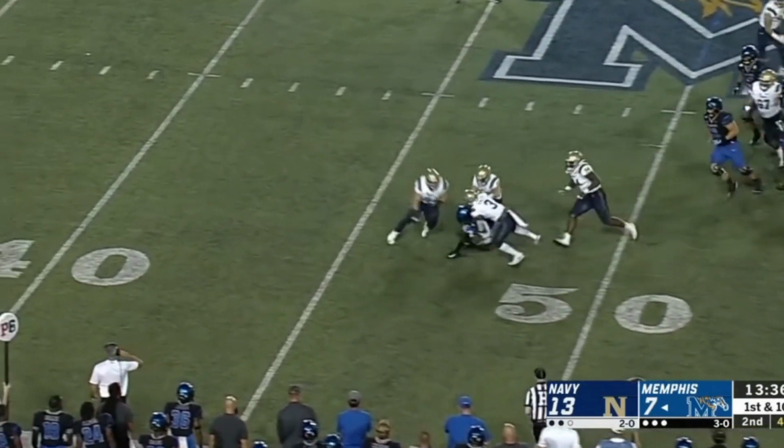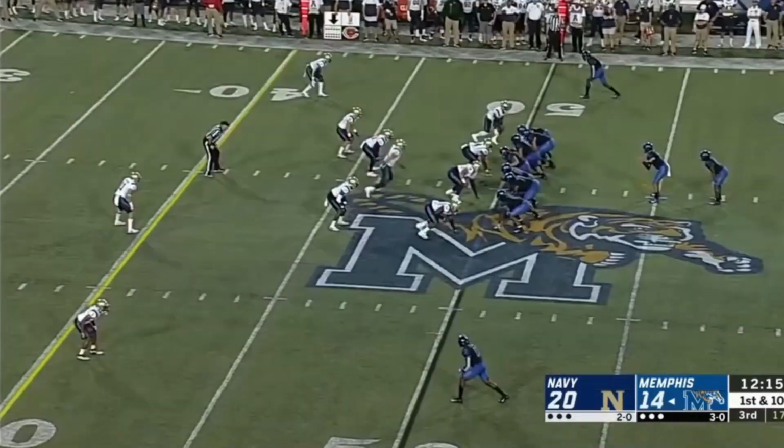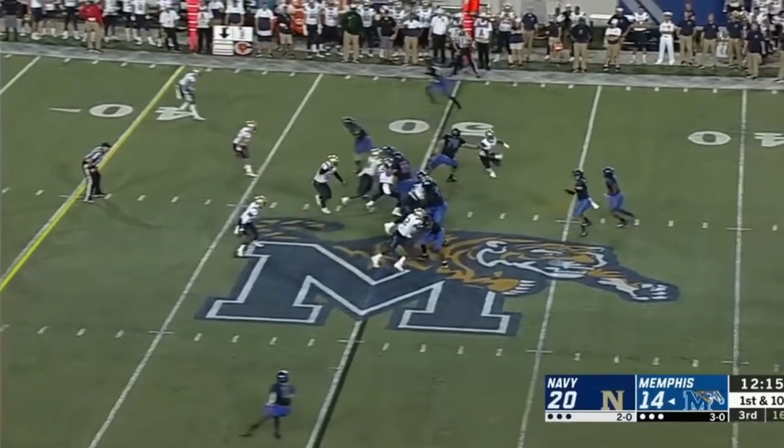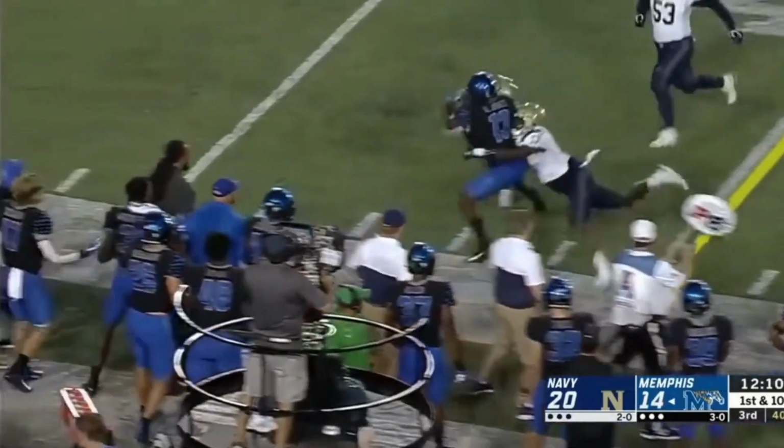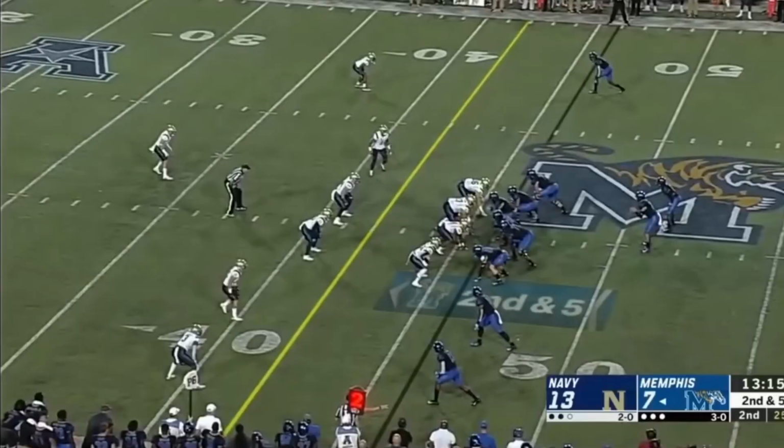This quick screen kind of became a theme throughout the night, as Navy was content playing with a deep cover 3 and allowing Memphis to make these easy completions for quick yards down the field. But Mike Norvell, being the vertically minded coach he is, still managed to find ways to push the ball downfield.